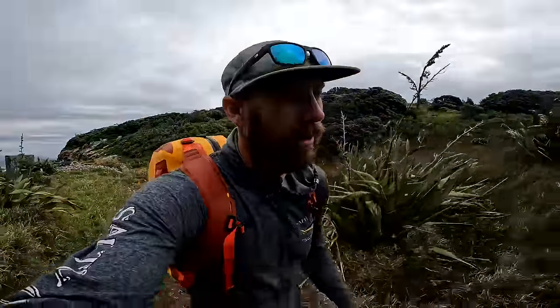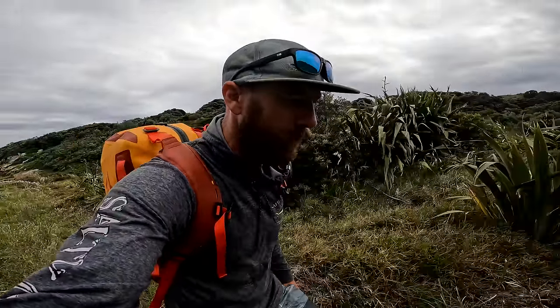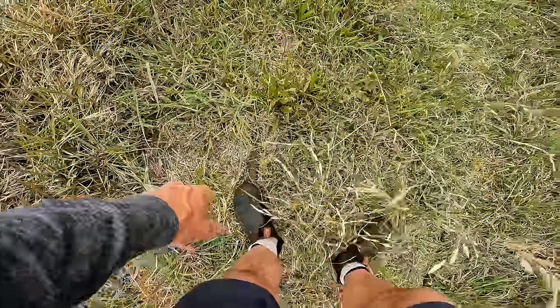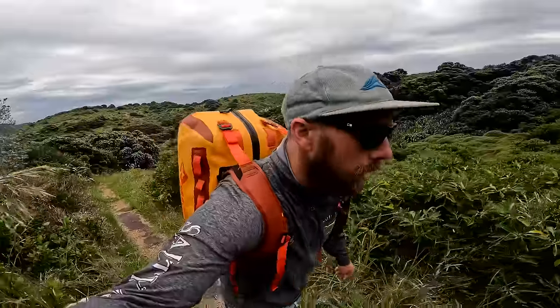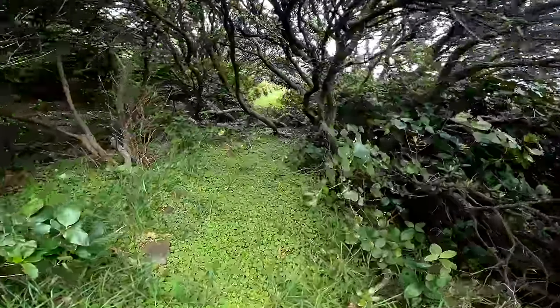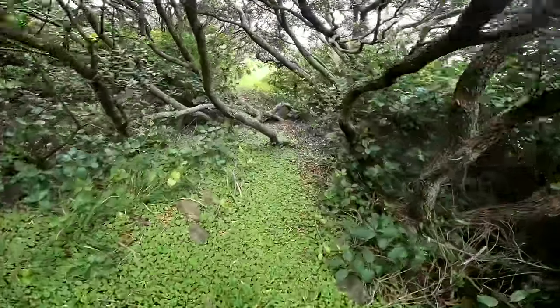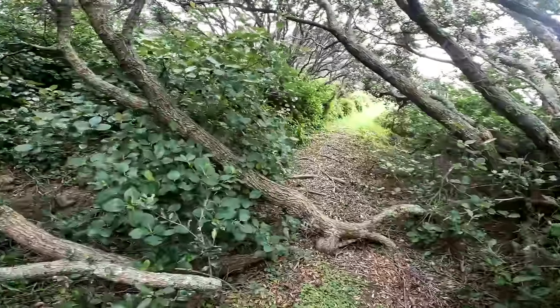Tell you what, I'm very glad there's no snakes here. No, we're following like a tram path, you can see the rusty metal each side. Tram or train line. Oh, this is cool. This is very nice.